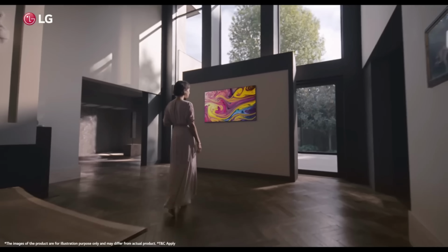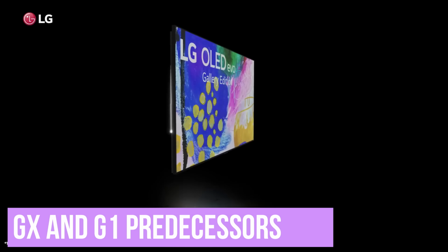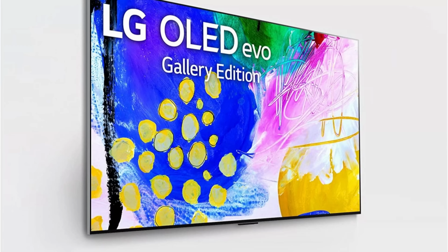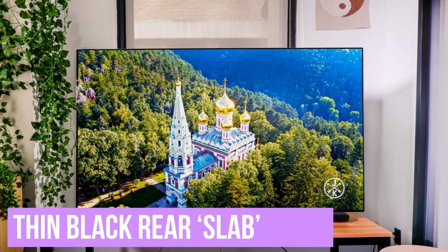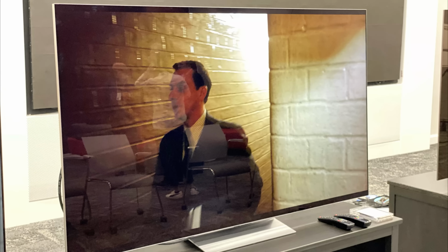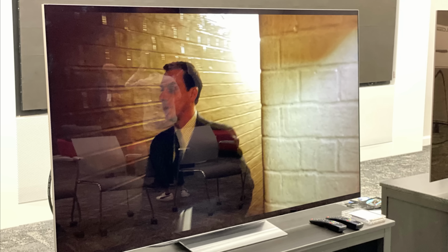Although the G2 OLED shares the same gallery design name as its GX and G1 predecessors, it actually looks completely different. Gone is the dark frame and chamfered edges. In is a nifty two-layer effect where a thin black rear slab sits proud of and slightly narrower than a chunkier front tier housing the screen that's encased in a very fetching and opulent-looking silver metal coat.